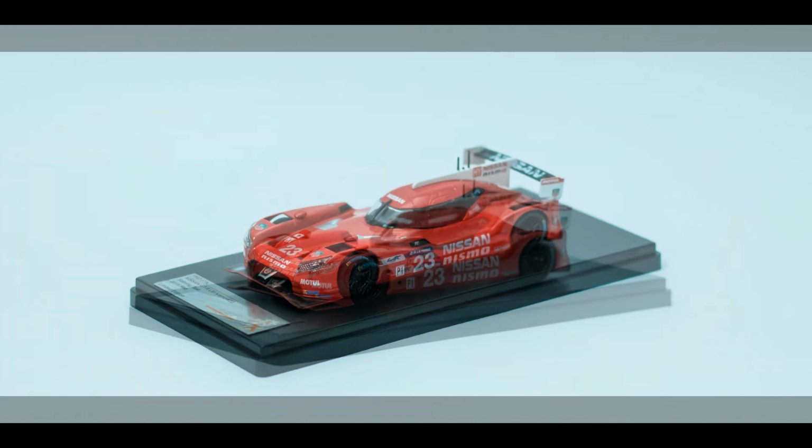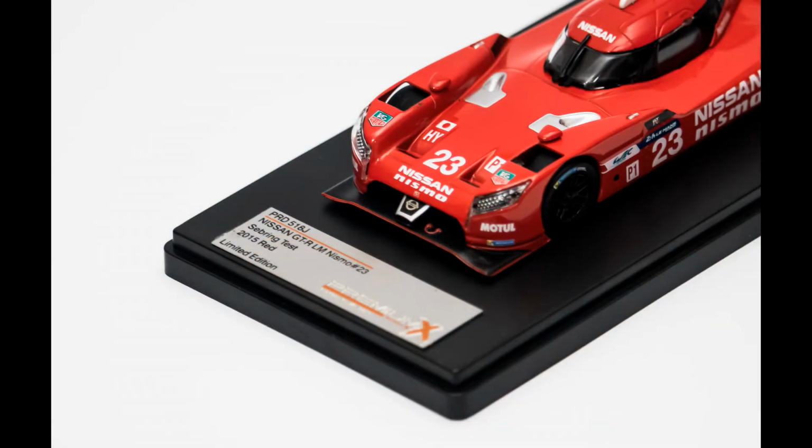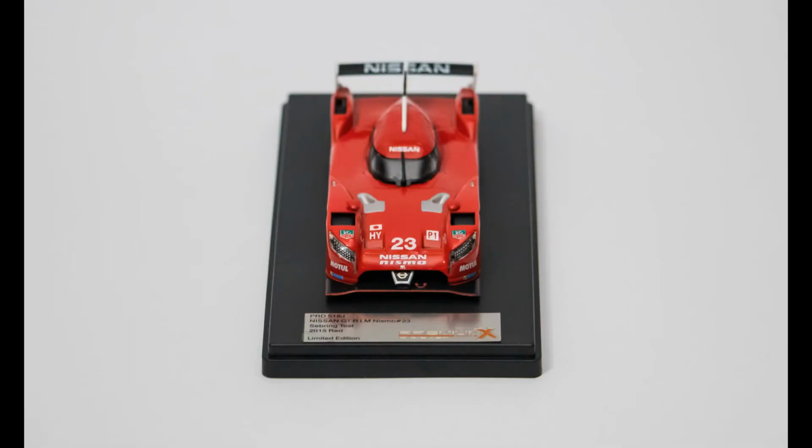Quality wise, it's what you would expect from IXO. I cannot really see a difference here between the premium model and my regular IXO creations. Other than the display box, it seems pretty much like any other IXO model.